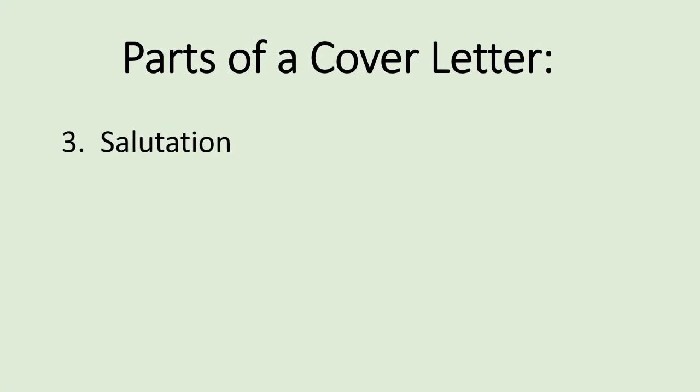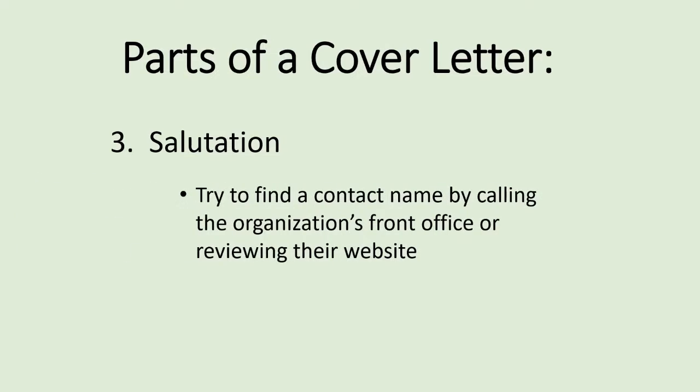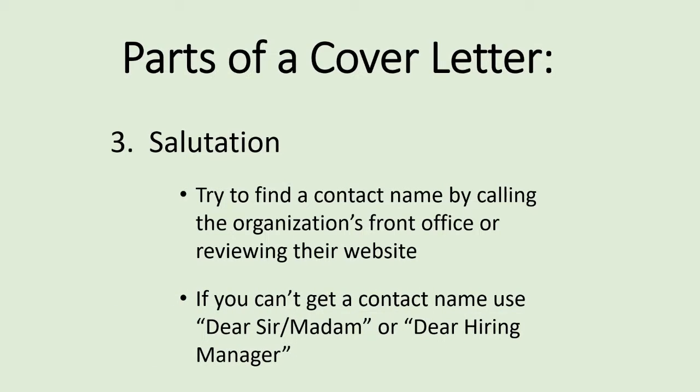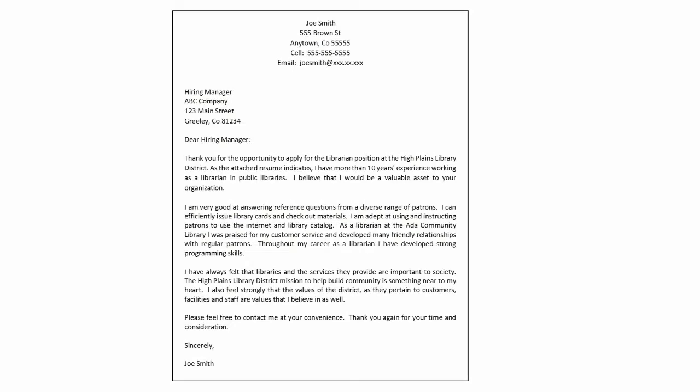The third part of your cover letter is going to be the salutation or your greeting. If at all possible, you'll want to get the name of the person who is going to be in charge of hiring for your position. If you don't know who that would be, you can try and find out by calling the company's front office or by looking at their website. If you still can't figure out the contact person's name, you can always use Dear Sir/Madam or Dear Hiring Manager. And you can see in the example, we have used Dear Hiring Manager in the salutation, and we also used it up here with the company information.